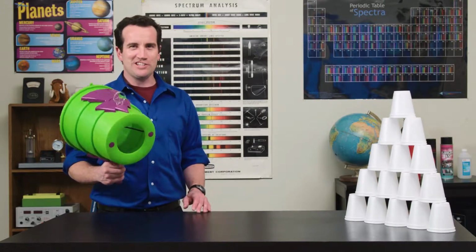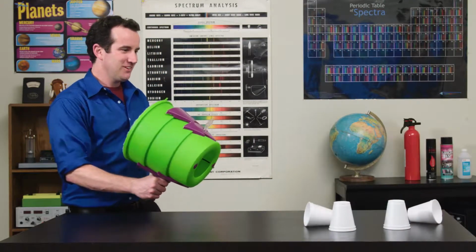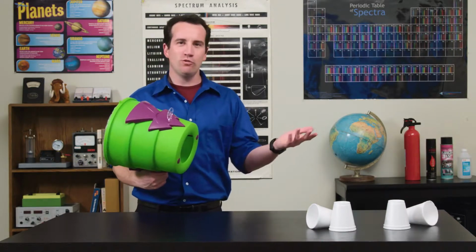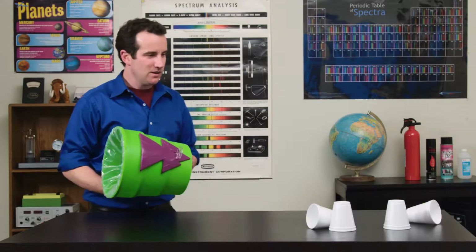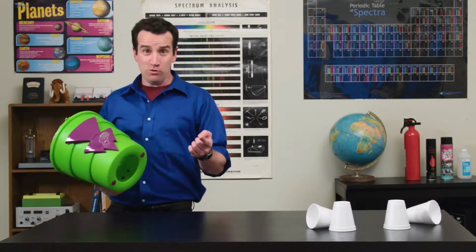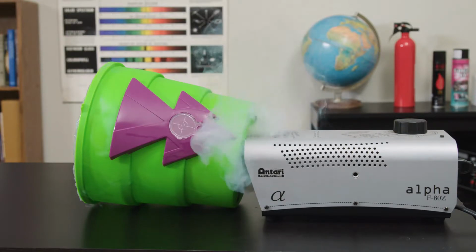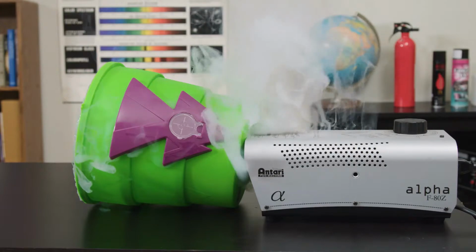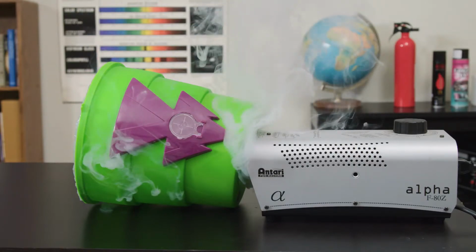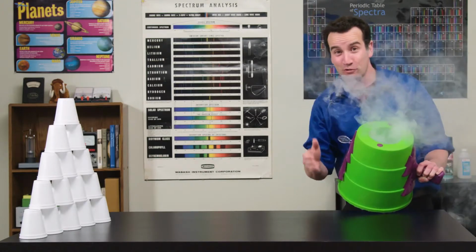You might own one of these Air-Zuka air cannons. It works by shooting a vortex, which is like a smoke ring, except invisible. Unless you add smoke. Now with smoke in place, we can actually see the vortex ring.